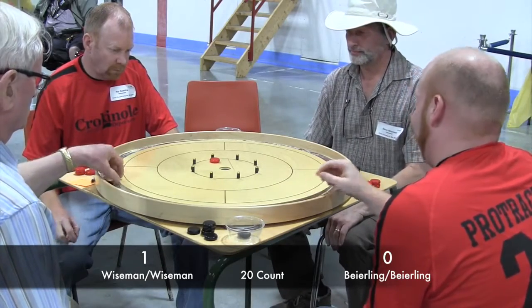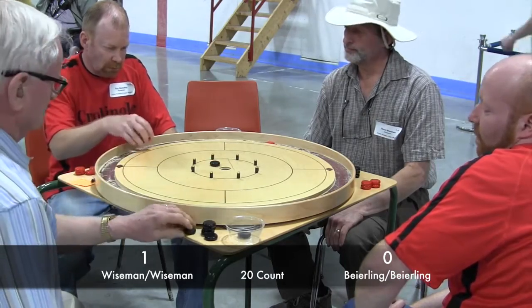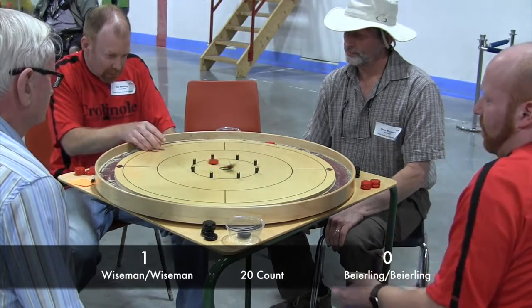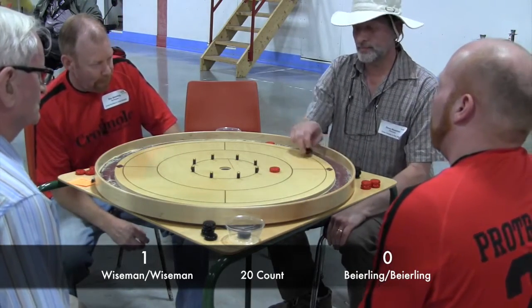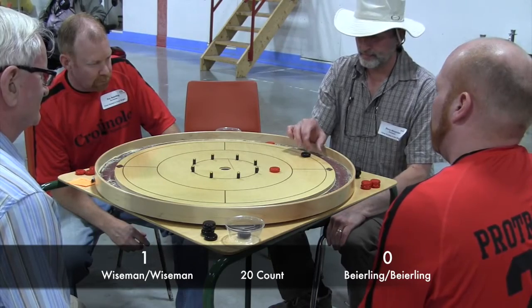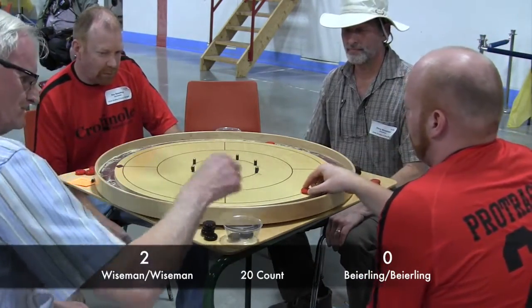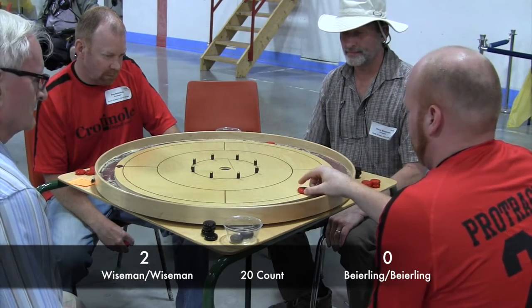Jason now. And that one's long. So Lloyd Wiseman with a nice takeout gets it to go. Ray Beierling may be looking at a follow-through on this shot. And just a bit too much power on that one. So Steve Wiseman can play to the outside here. Oh, he went for the 20 and he got it. Superb shot from Steve Wiseman there to double his team's lead.